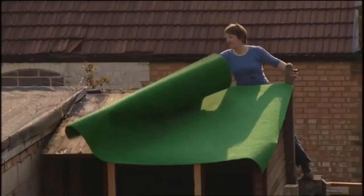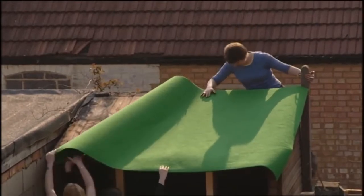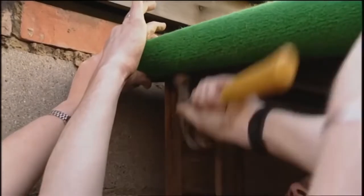This AstroTurf is fab. It doesn't matter if it gets wet, and it comes in a range of funky colours. It's not cheap and it can be hard to get. We got ours mail order from a sports equipment supplier.